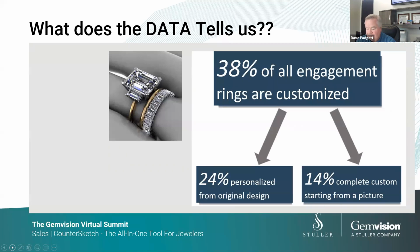Excellent, thank you. And so just a little contextual insight on the data side, especially in reference to customization. This is from The Knot, the worldwide Knot data. From a customization standpoint, if you look at the entire bridal business within the US, 38% of all engagement rings are customized in one way, shape, or form. Within that 38%, 24% of those transactions are personalized from the original design.